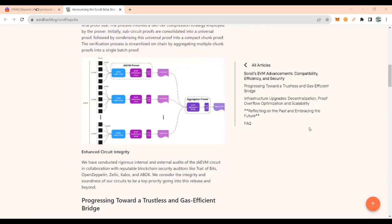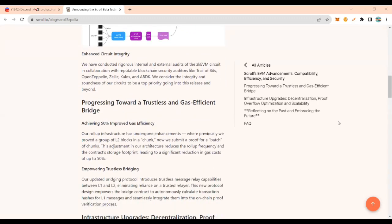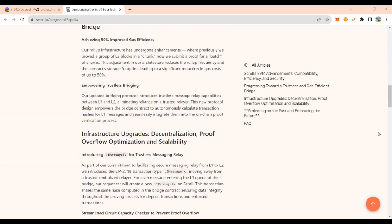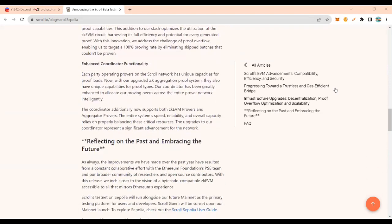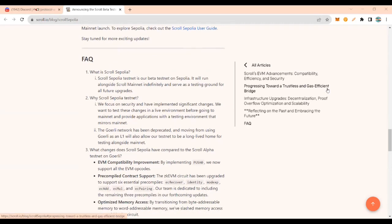There are a lot of articles in the blogs that you can read to find out more about Scroll. Scroll is progressing towards a trustless and gas efficient bridge on the layer 2 blocks. All those infrastructure upgrades, decentralization, proof flow optimization, and scalability will make sure that the Scroll EVM will be better than other L2s. Of course there are many articles regarding this Scroll Sepolia, and so we have to be ready for the mainnet.